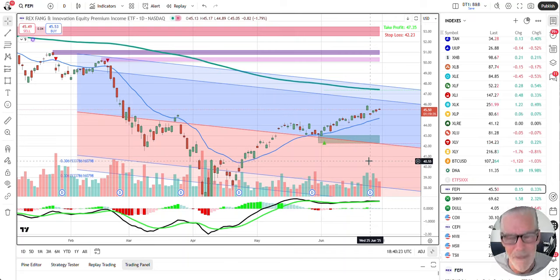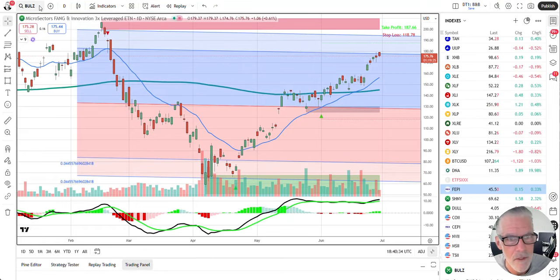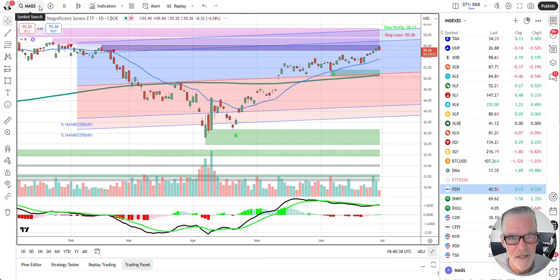So you're probably better off if you really want to leverage a move in the MAGs, is to either use the non-leveraged MAGS or the leveraged BULZ. And you can see both of those are showing red today. So MAGS, so Google's not the only one that's having a rough time.